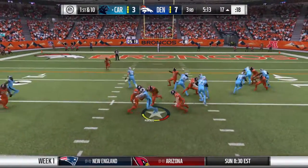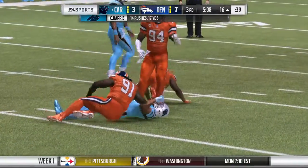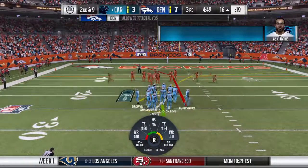Going to give this time to the tailback. This has been a recurring theme tonight for sure. Nowhere to run, back to the line of scrimmage, that's all. A couple of Broncos there in on the tackle.